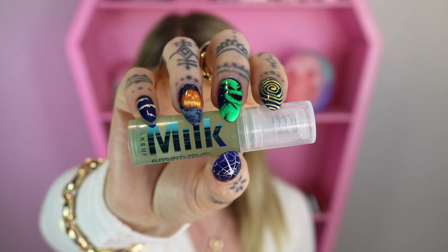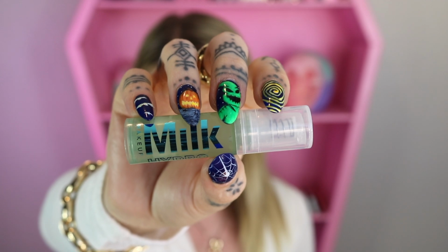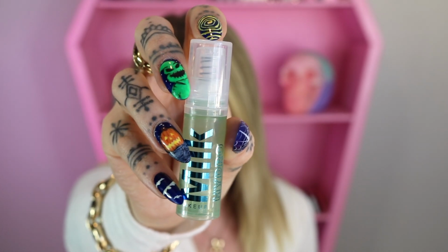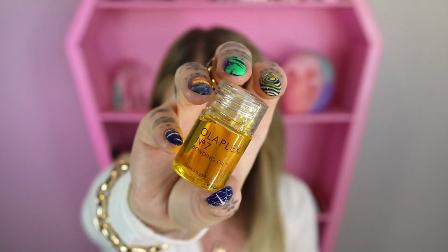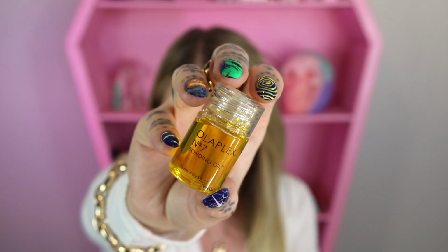Second up for deluxes, we got the Milk Makeup Hydro Grip Hydrating Makeup Primer with hyaluronic acid and niacinamide, which definitely looks a lot more like deluxe-y size to me. And then lastly, for the deluxes here, we have the Olaplex No. 7 Bonding Frizz Reduction and Heat Protectant Hair Oil. When I bought this whole bundle here, I did receive this exact size, product, everything.